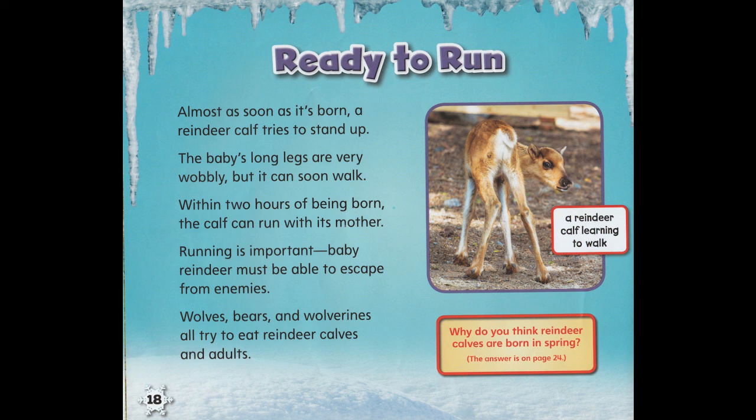Ready to run. Almost as soon as it's born, a reindeer calf tries to stand up. The baby's long legs are very wobbly, but it can soon walk. Within 2 hours of being born, the calf can run with its mother.